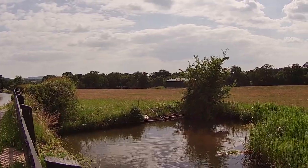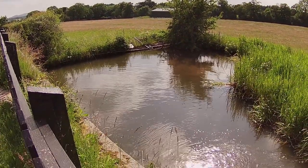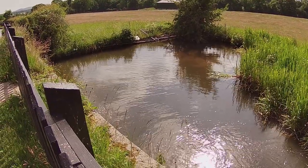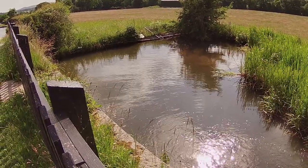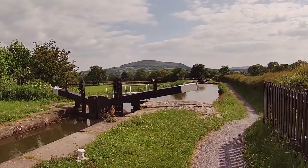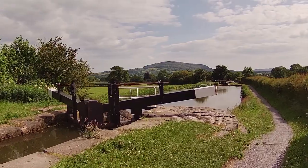All of the locks along here have side pounds, which hold a bit of extra water. Well, that's lock 2. There's a lot of locks, so this could get a bit boring, I'm afraid.